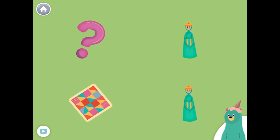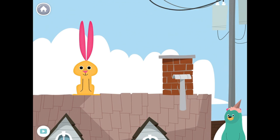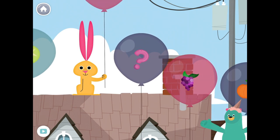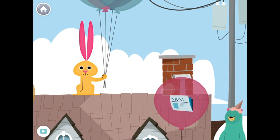All of these things start with the qu sound. Tap them all and listen to the qu sound at the beginning. Question. Queen. Quilt. Queen. Awesome! Drag all the things that start with the qu sound to the rabbit. Queen. Woohoo! Question. Woohoo! Nice work. You found them.